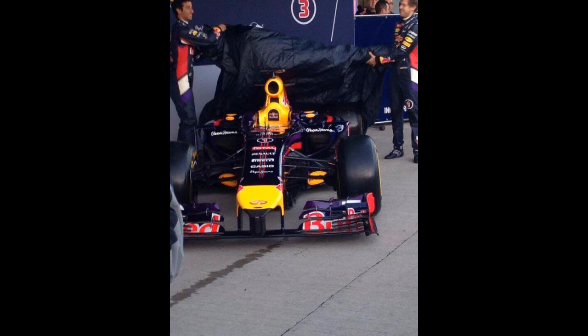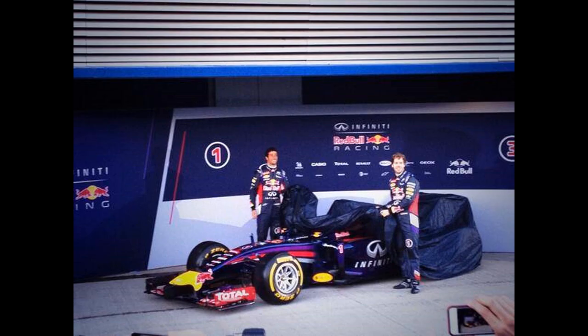All right, so I guess that's pretty much it. Unless you've got any more stuff to add. Yeah, I think we've pretty much covered every base here.